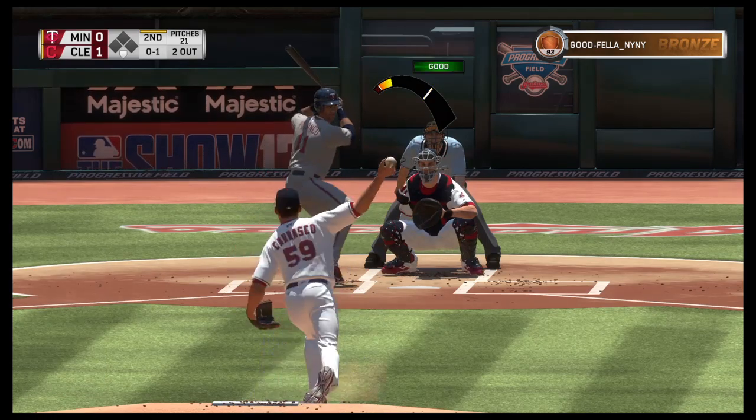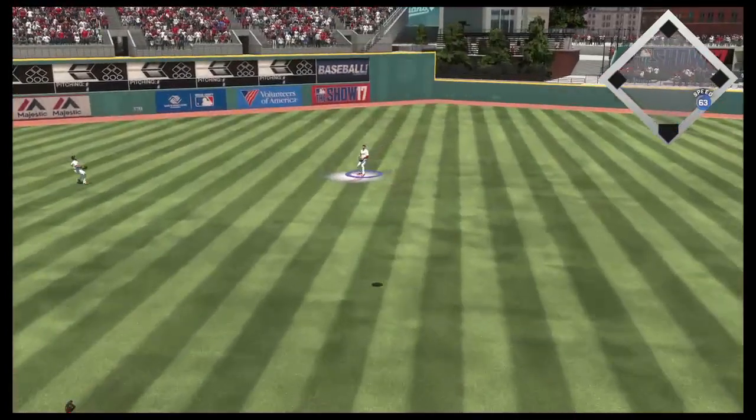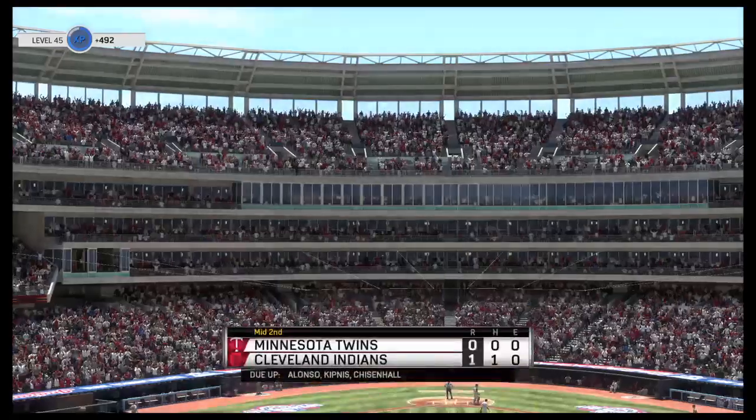Oh and 1. Here it comes. Sent in the air out to straightaway center. Moving under it, Zimmer. No trouble with this one, and the inning is over.